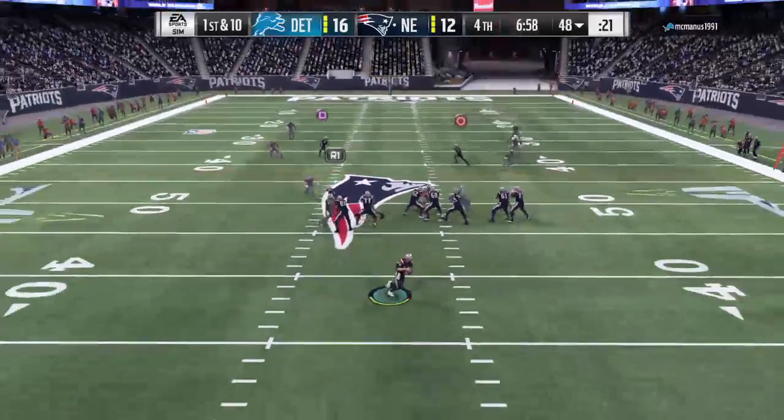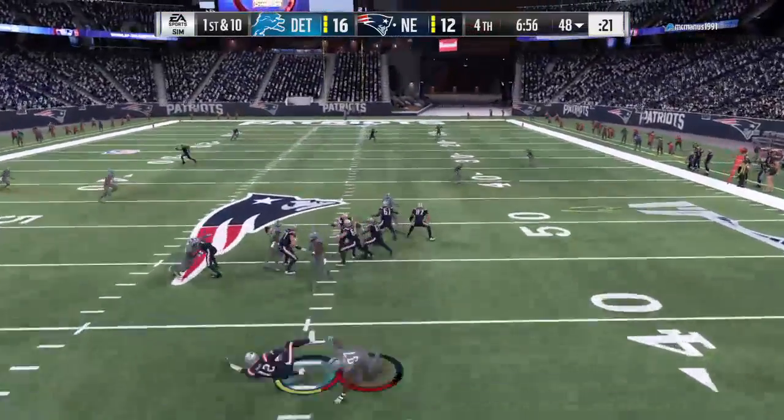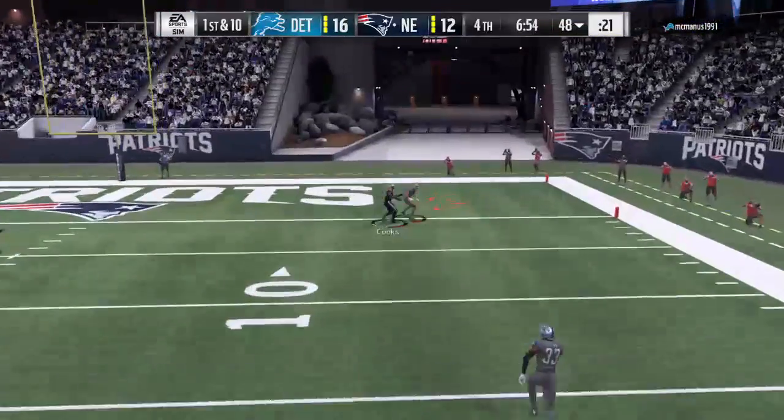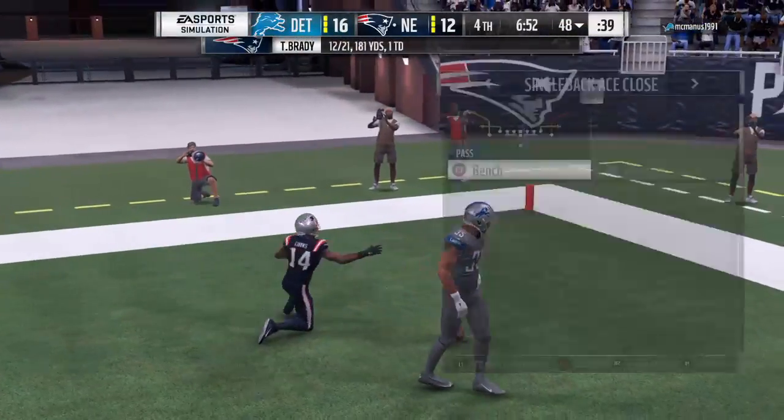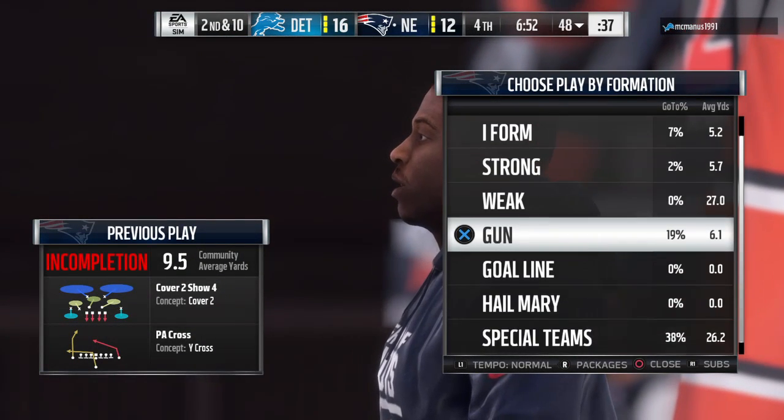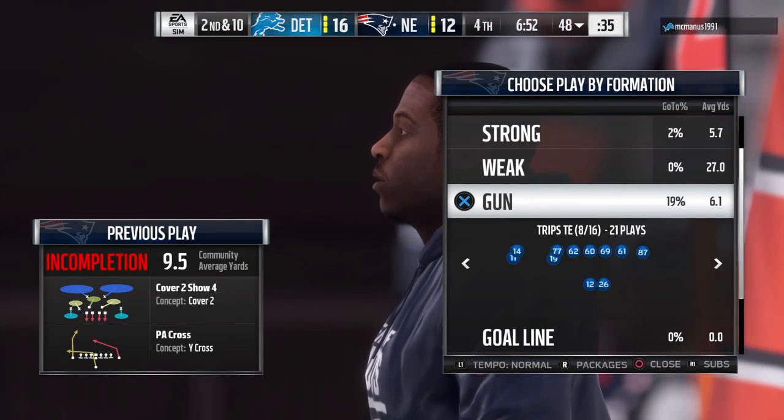They go play action here on 1st down. He's going to go for a big play downfield. And it's knocked away and incomplete. Brandon Cooks, the receiver he was going after. And that'll bring up 2nd down.